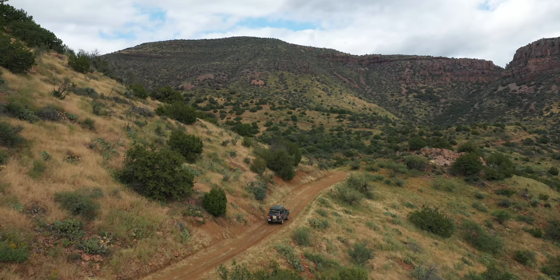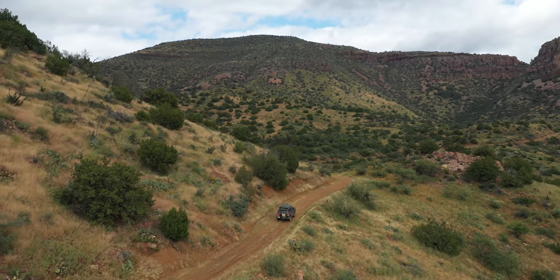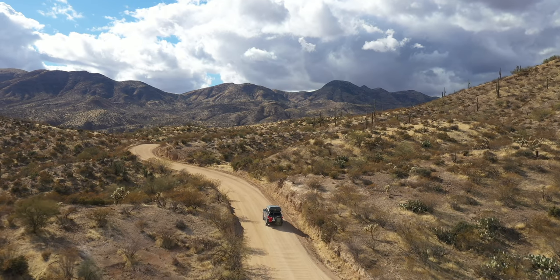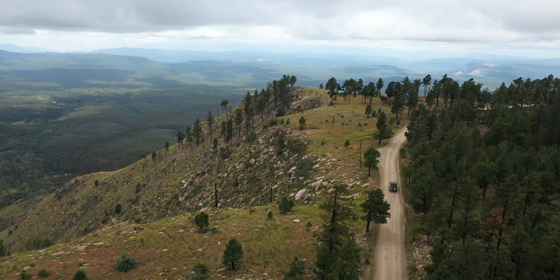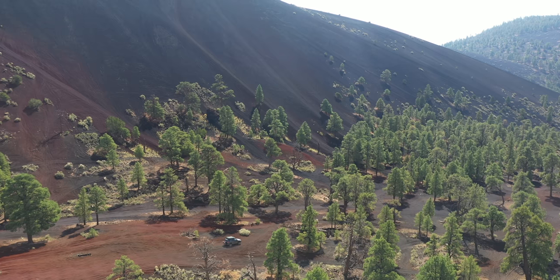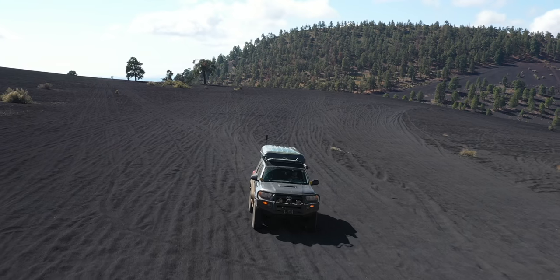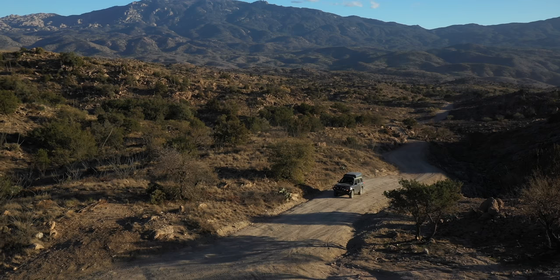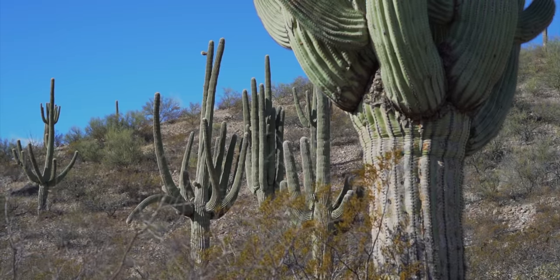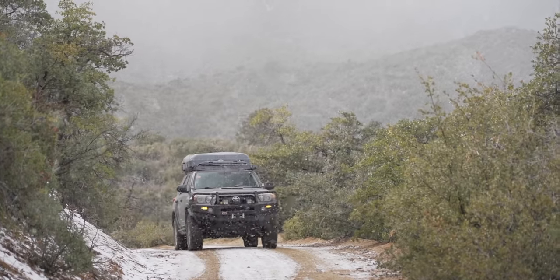The Arizona Backcountry Discovery Route stretches 750 miles from the Mexican border to Utah. Along the way, you take in beautiful desert mountains, epic views from the Mogollon Rim, and even ancient volcanoes of the San Francisco Peaks. Last winter, my wife and I completed section 2 of the route, starting in the warm of Tucson and heading into the snowy mountains outside of Globe.